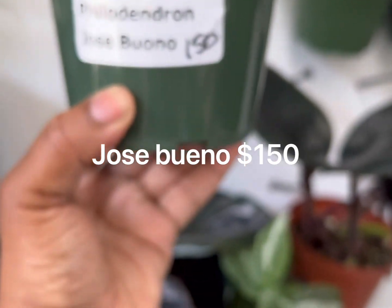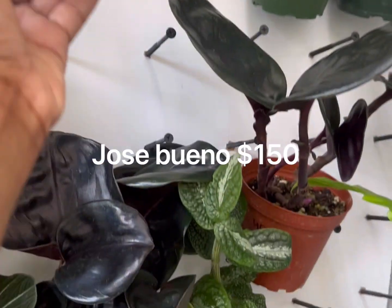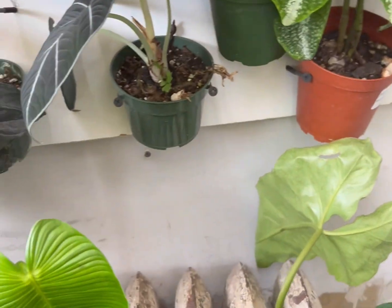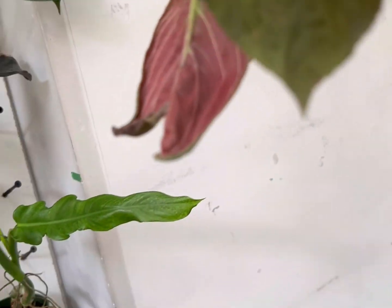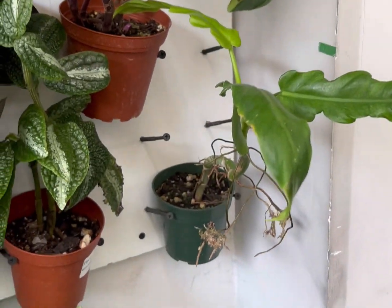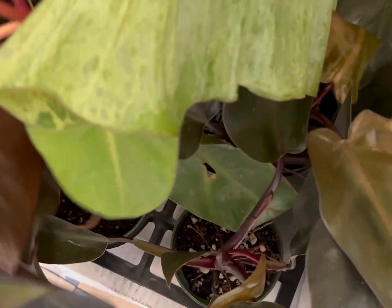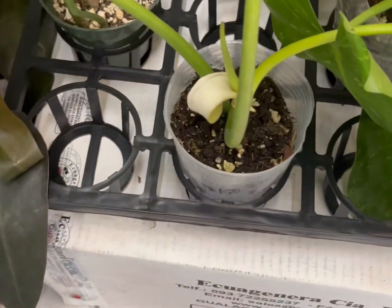And again. Jose Buono, $150. That's not a bad price. I got mine for more than that. But, you know, it wasn't much. I bought mine for $159, so that's a good price. Because if you go other places now, I don't know why the prices of Jose Buono seem to be climbing instead of coming down.